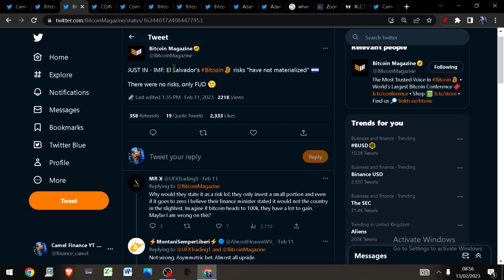Speaking of exiting the system using Bitcoin, El Salvador's Bitcoin risks have not materialized according to the IMF. And that's because they weren't really risks, it was just FUD.